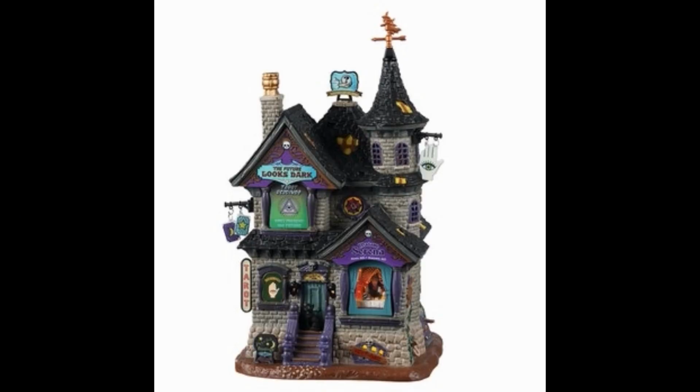You also have The Future Looks Dark. I don't know. It's kind of generic, and I think it's cool. It's something that we never really see, a fortune teller theme, but it's kind of basic. And it's an interior lit one, and I'm not too big on those.